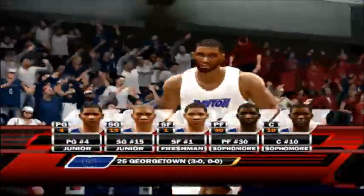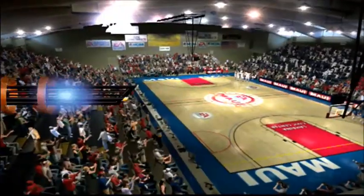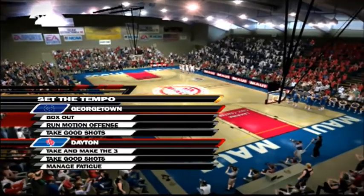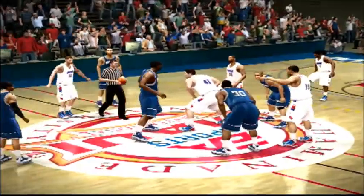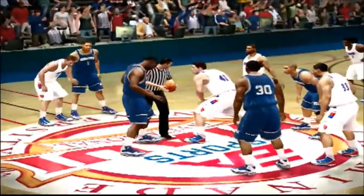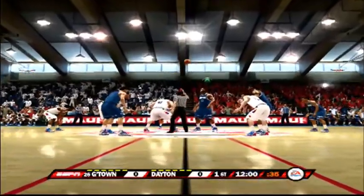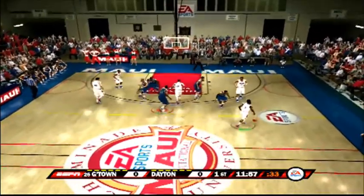And, of course, here's our starting lineup. Mr. Nessler, I like the two big men at the power forward position. Two of the more highly skilled players on the court. Definitely a matchup we want to pay attention to. All 10 players are set, and now for the tip. The Flyers win the tip, and they spring into striking distance.